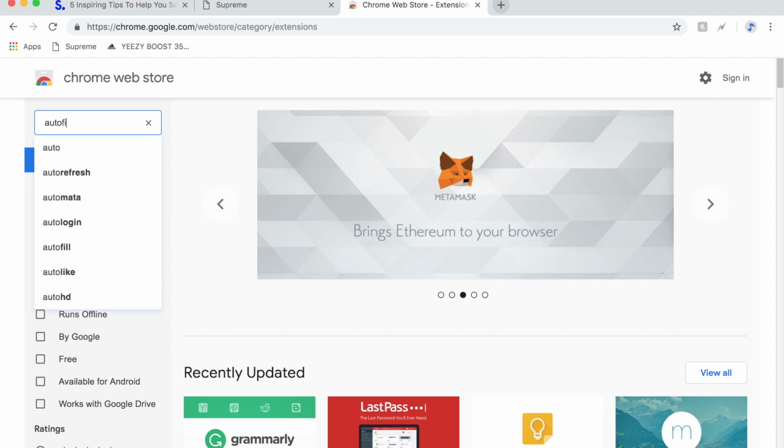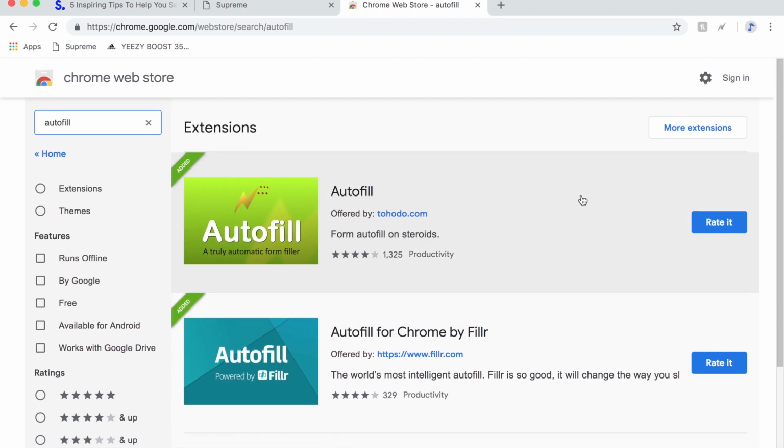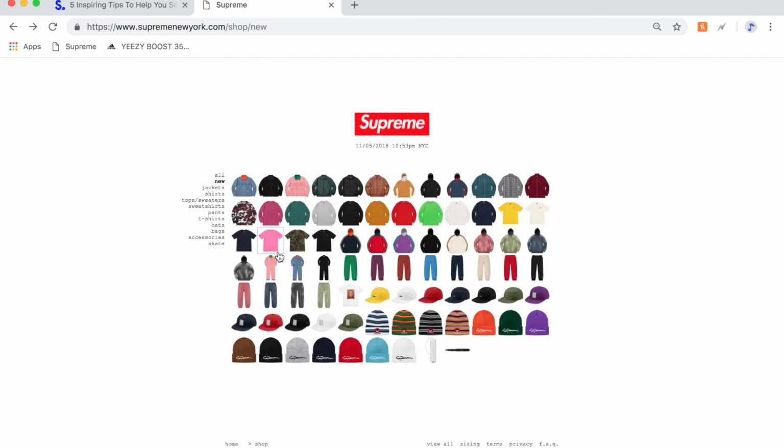Then you want to type in autofill. Then you'll see, I used to have Filler, but I don't use it anymore. You want to have the first autofill one. It'll have a lightning symbol, and this is what I have right up here. So what it does is, when I go to Supreme and I add to my cart and I check out, it'll add all of my information by itself.